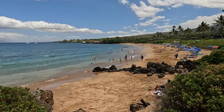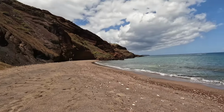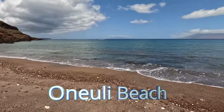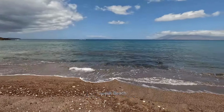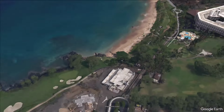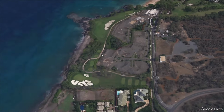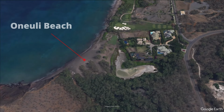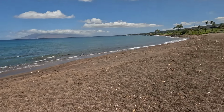Our next spot takes us down to a beautiful black sand beach. We're headed to Oneuli Beach. Not too far away from our last stop, this beach features a beautiful coastline and is a perfect place for a quiet stroll away from the crowds. The sand here is a mix of crushed lava rock and seashells, giving it a unique dark color.